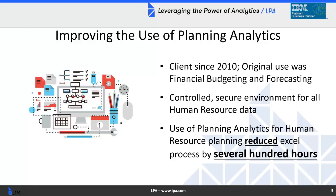In 2010, LPA implemented planning analytics for one of our clients' accounting department. The original model performed millions of calculations necessary to allocate centralized expenses across multiple lines of businesses, including automated processes which created journal entries. Our client decided to make better use of this asset and wanted to bring in their human resource data. It's important to note the existing process was accomplished in Excel, where HR headcount and expenses were manually keyed into templates. We've all been through an Excel process which can be prone to errors, poor security, and have a lack of version control.